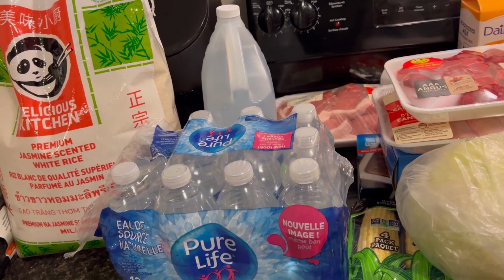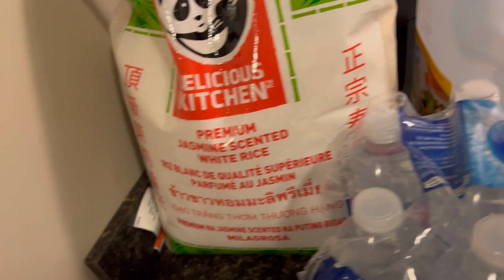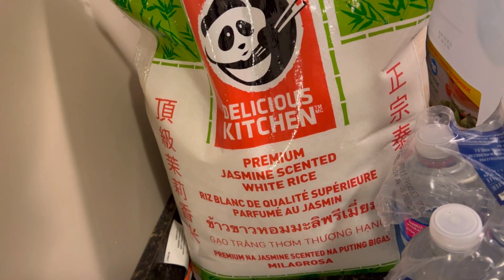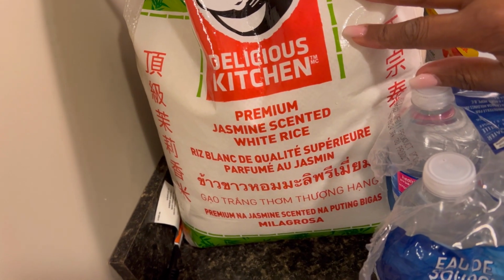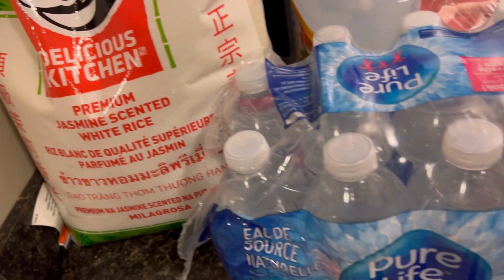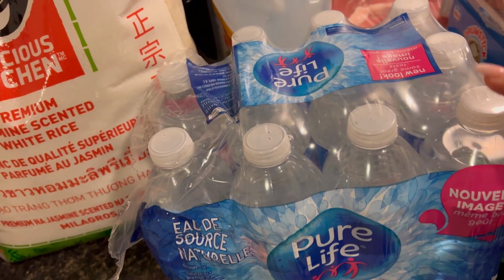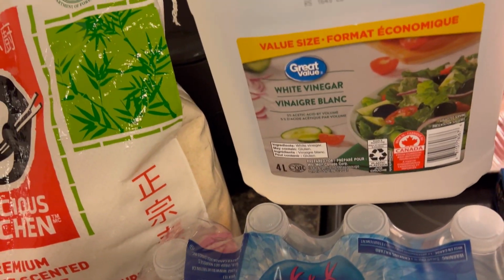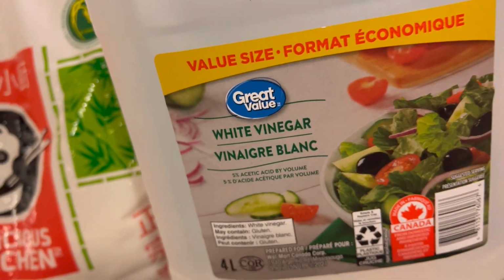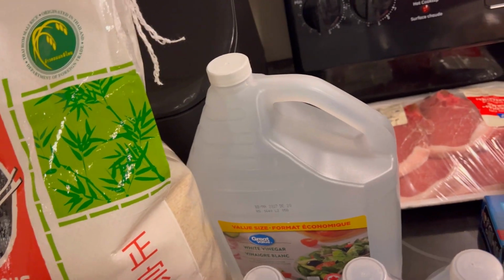Alright, so I'm gonna start over that side where the rice is, and this rice is the Panda brand, and this rice is 17 pounds or 8 kg. Okay, I picked up a case of water as well, and this water has 12 in it. As you can see, a bottle of vinegar, and this is the Great Value brand. I don't mind buying Great Value brands.